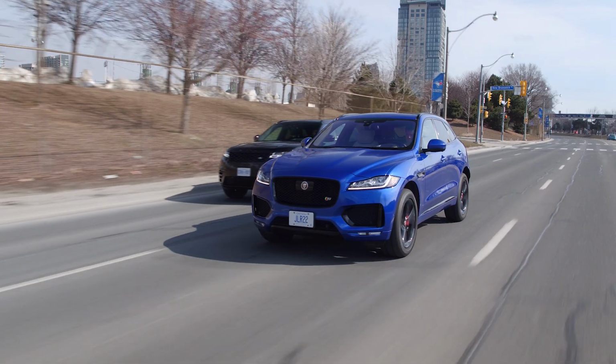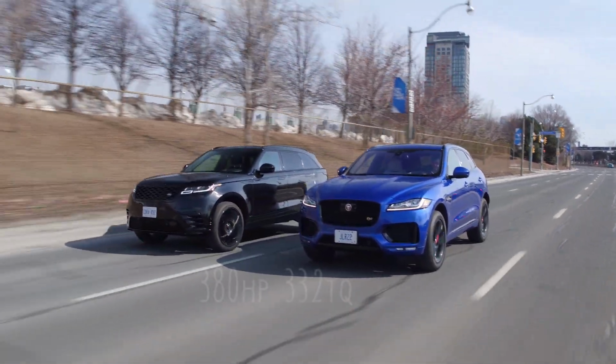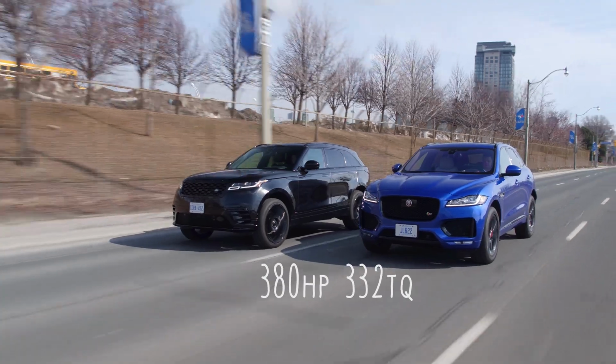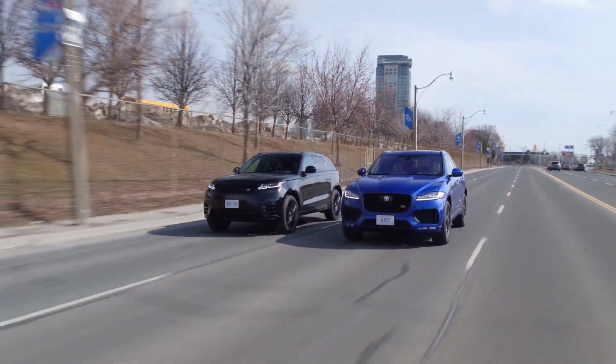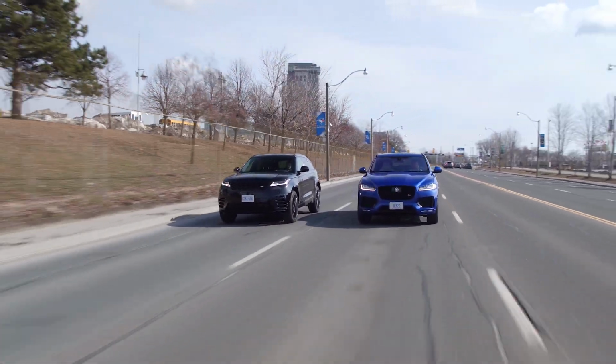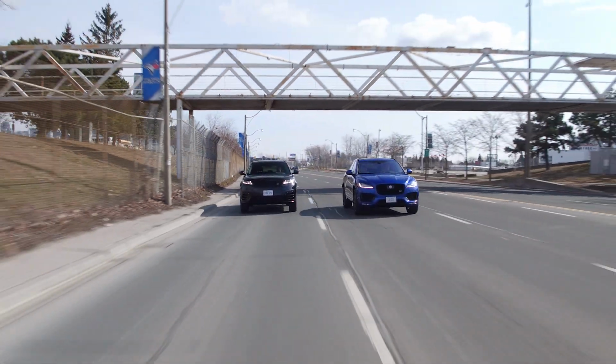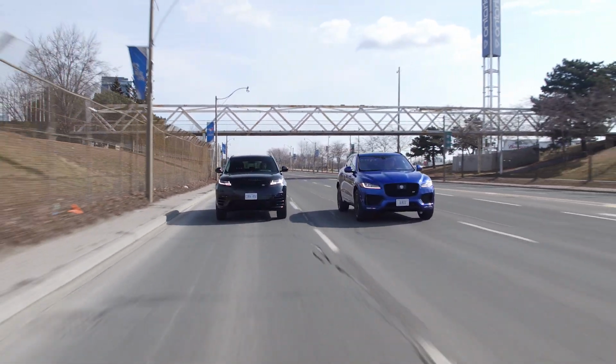So we both have 3-liter supercharged V6s putting out 380 horsepower and 332 pound-feet of torque. It doesn't feel like that. It feels a little slower. They're fast, but they're not really fast. They're quick. They're not fast. They're quick, fair enough. Next similarity, they both have ZF 8-speed transmissions.